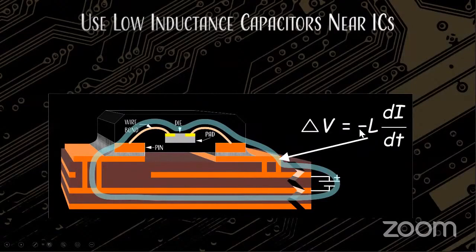You're going to be affecting this, so this dI/dt doesn't hurt so bad. And again, what you're trying to do is keep the voltage levels of the die from dereferencing from the rest of your board. I hope that helps a little, Suresh.